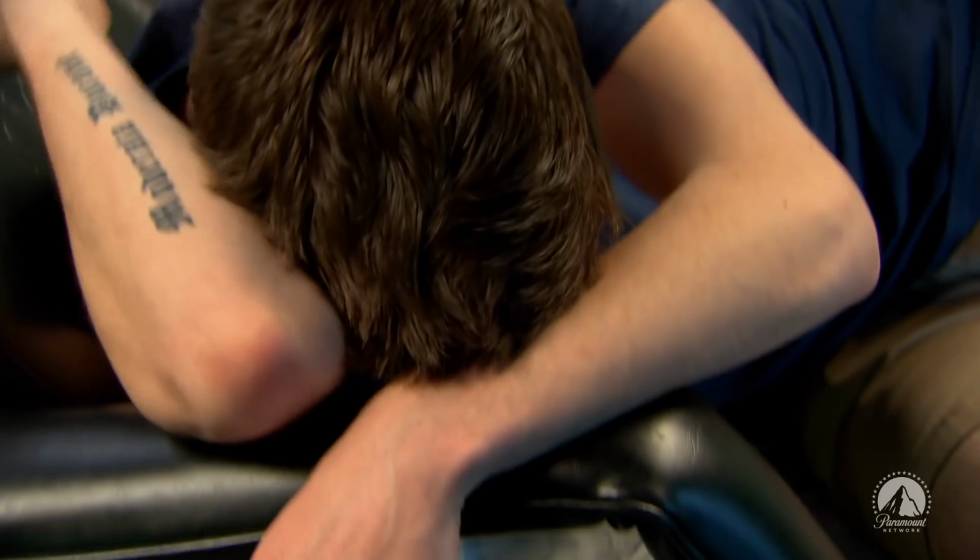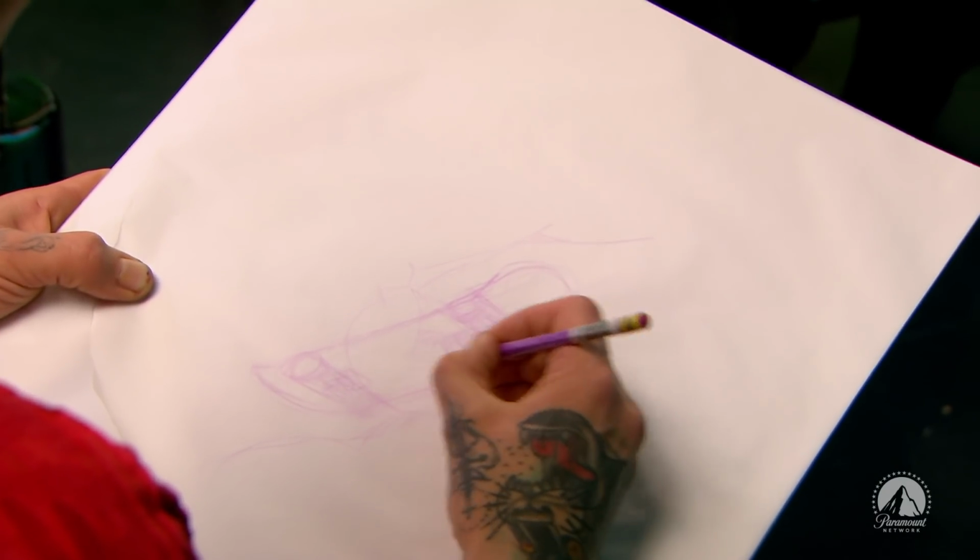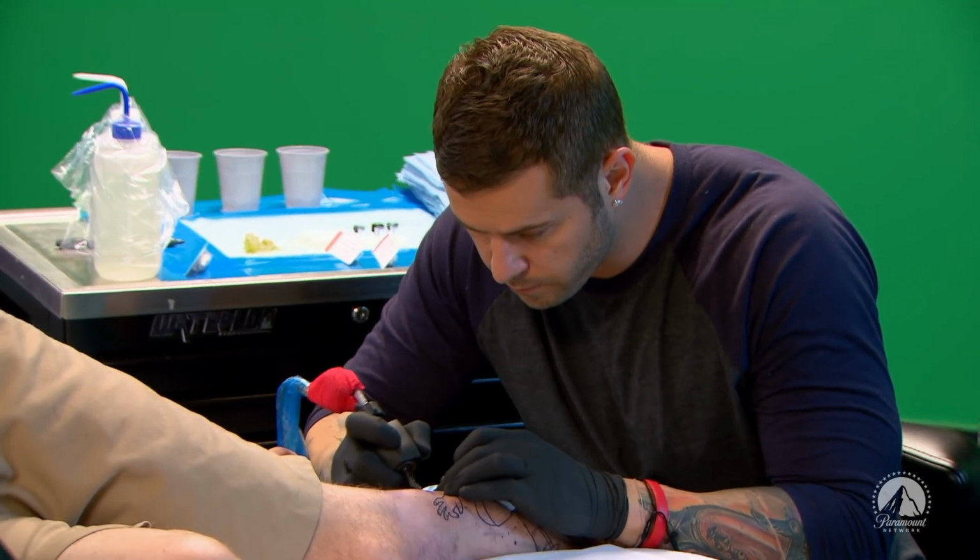This kid's chewing his arm off. He's shaking. I'm about to lose it on this canvas right now. What are you working on? I'm drawing just in case you can't sit and we have to tattoo each other. I'm not gonna leave on you. All right. Unkindness Art.